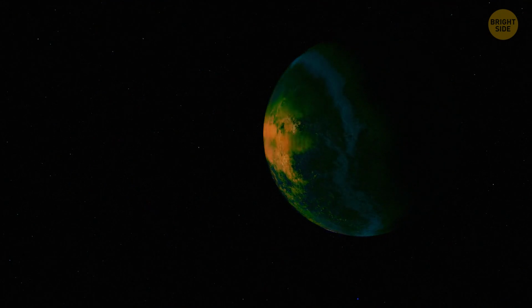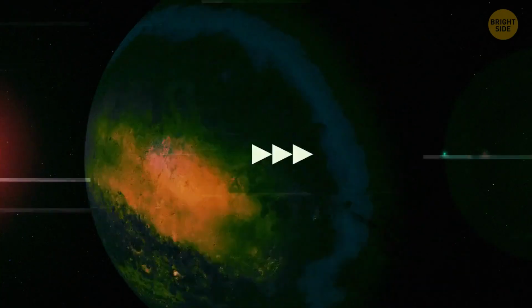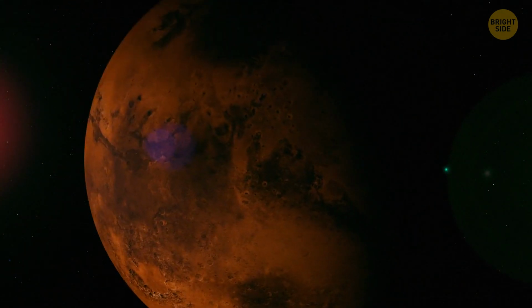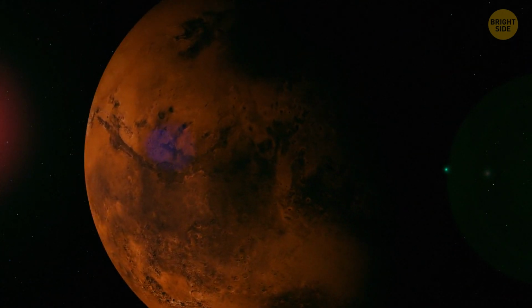Mars also had a powerful magnetic field. Similar to Earth's, it formed because of the currents of molten metals in the planet's core. But unlike our home planet, Mars lost its magnetic field after its core had cooled down. And without it, the planet didn't have any protection from the solar wind, which is a stream of charged particles flowing from the sun. The solar wind pulled away most of Mars's atmosphere in just a couple of 100 million years, give or take. This is what makes those powerful Martian dust storms even more intense.